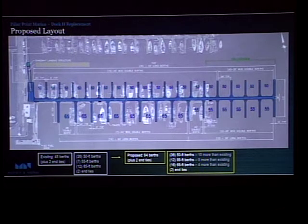What's the width of the old ones versus the new ones? I'll show you in a sec. So the main walk is a standard 8 foot wide main walk. We got 4 foot fingers on the 50s, 4 foot fingers on the 55s, and 5 footers for the 65s.